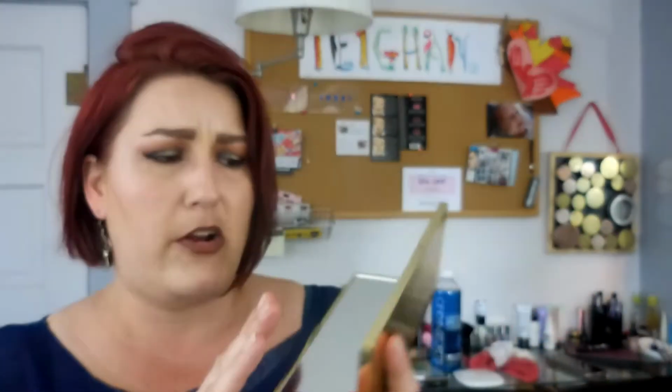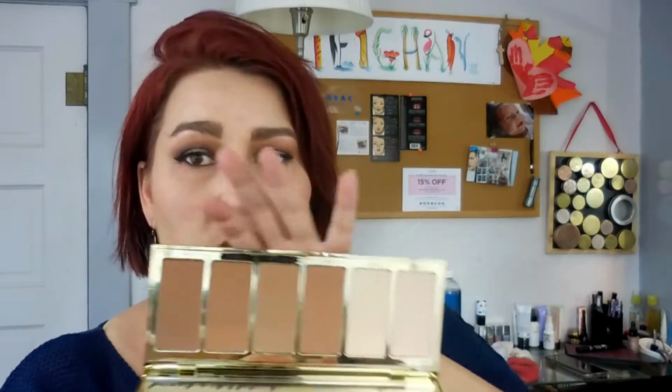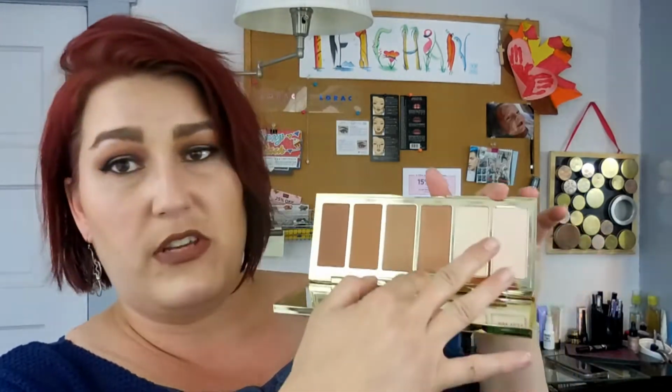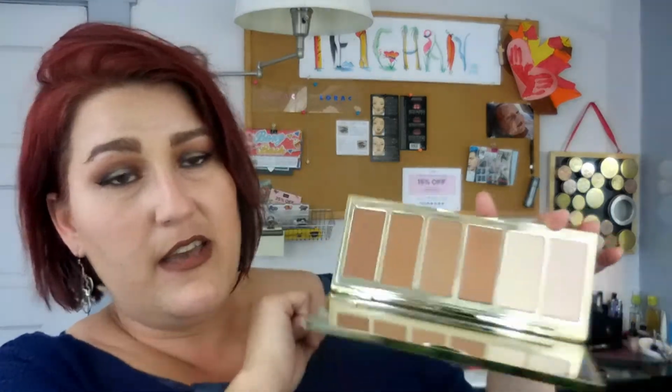It's very pretty. It's very pretty. And it is a great go-to travel palette because of how it closes. It does have a little latch closure, but it also has multiple tones that you can use and a couple highlights as well. I have not tried the highlights in this palette yet, but I have used this one here almost every day, and I've also used this one here a couple times. So it's a great palette.